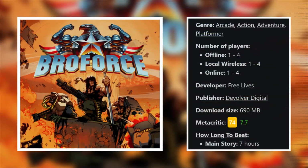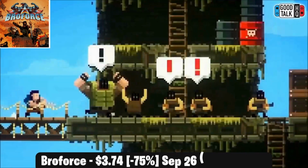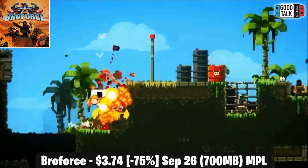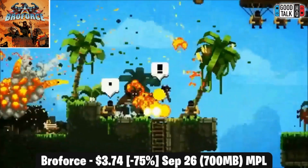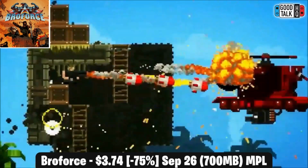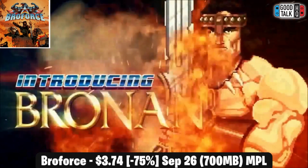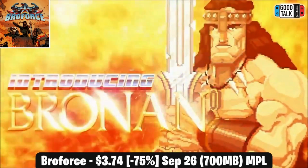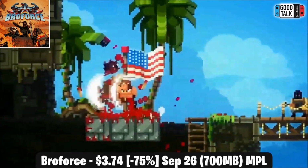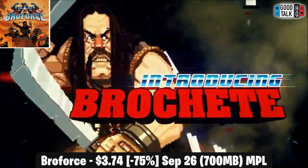Broforce is a really fun multiplayer game with both local and online for up to 4 people, and the connections have always been stable whenever we played online in the past. The game is themed around classic movie and TV action heroes from the 80s and 90s, and basically just has you and some buddies blasting through stages, trying to reach the end and get to the chopper. Now when it's online with 4 people, it's full-blown chaos, but definitely worth checking out while on sale for just $3.74. It's marked down 75% and matching a previous low until the 26th with the download around 700 megabytes.